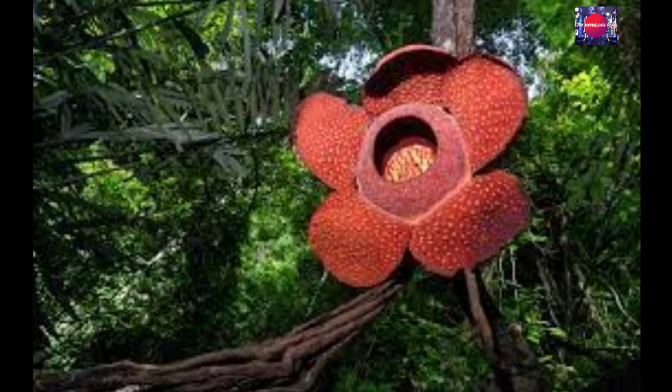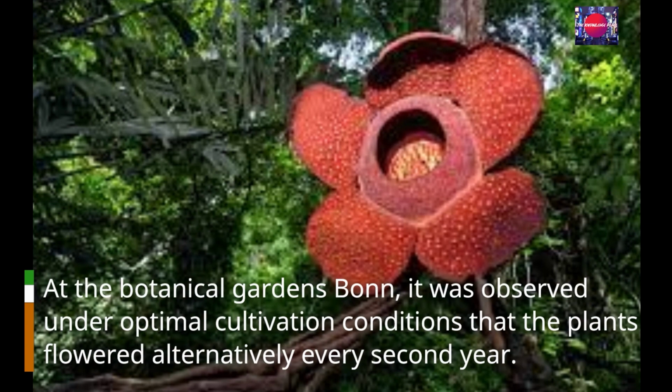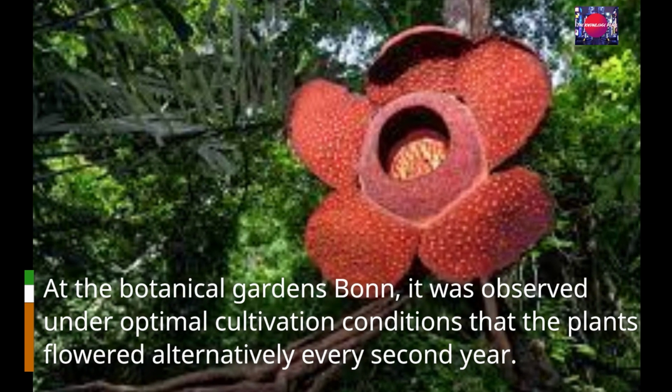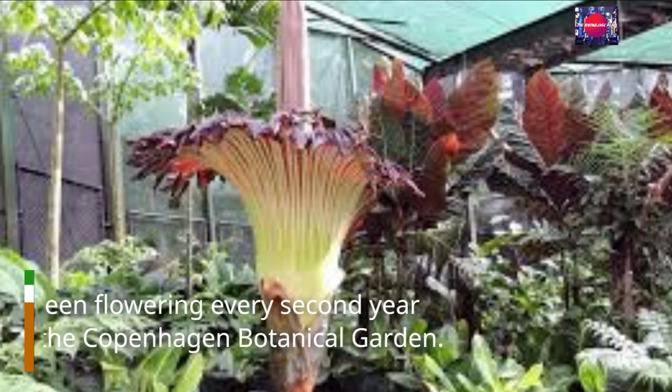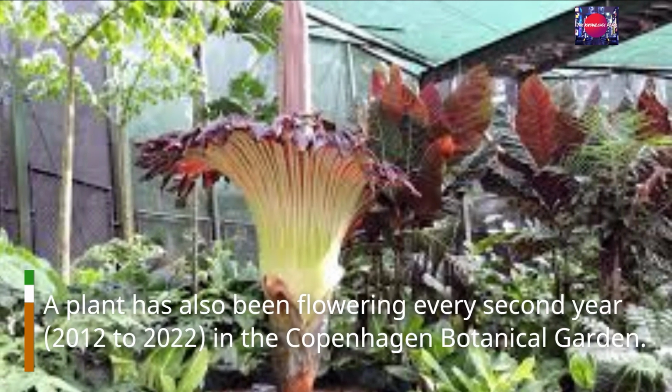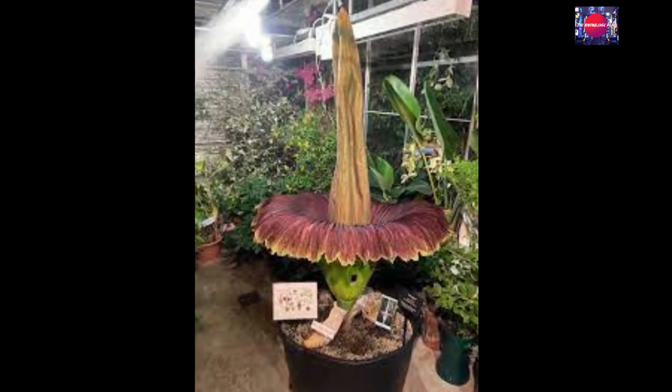At the Botanical Gardens Bonn, it was observed under optimal cultivation conditions that the plants flowered alternatively every second year. A plant has also been flowering every second year, 2012 to 2022, in the Copenhagen Botanical Garden.